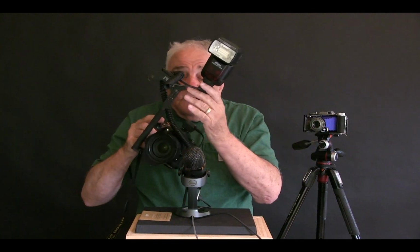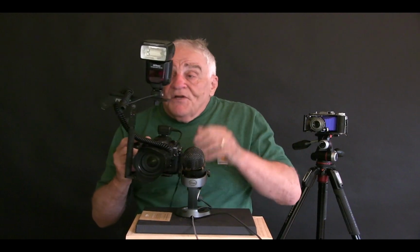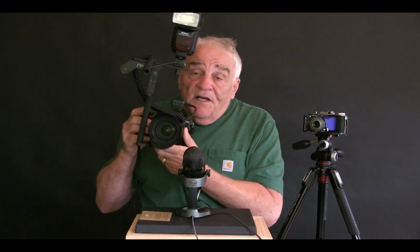And I like that. And also it elevates your flash so that the shadows are behind your subject for the most part. Also right here, I have the SC-28 sync cord that connects the camera body to your flash. And that's it, folks. That's what I got right here. And it's worked for me for many, many, many weddings that I've shot. I really have a lot of confidence in this camera.